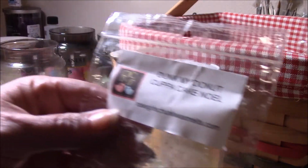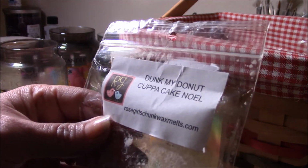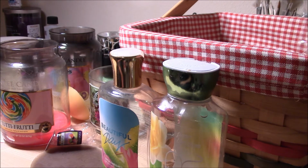All right. Dunk My Donut Cuppa Cake Noel by Rose Girls. First off, the chunks she gave me were ginormous. Oh, I don't know how they do it. It's Vanilla Bean Noel with, I'm guessing, cupcake. And then it's this donut scent.